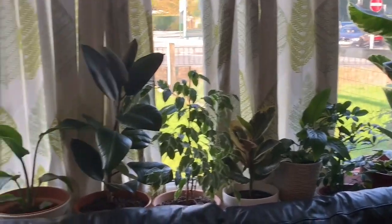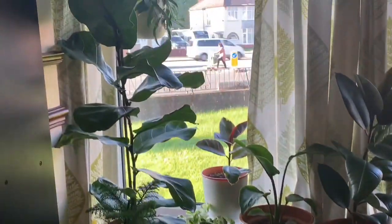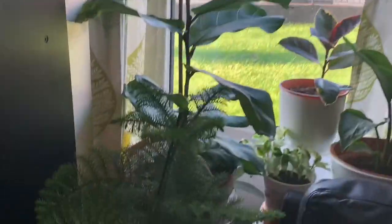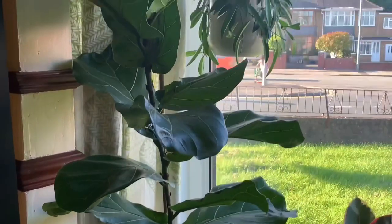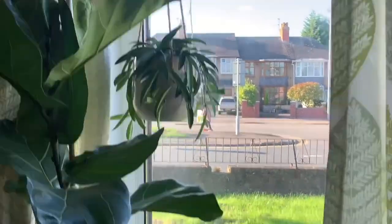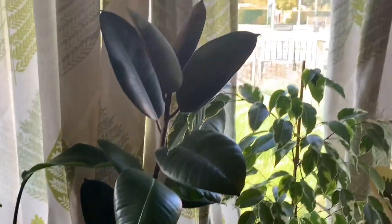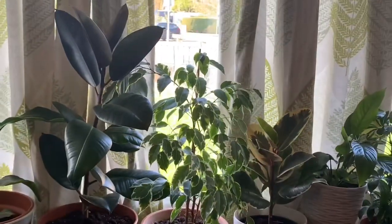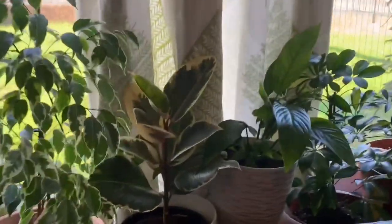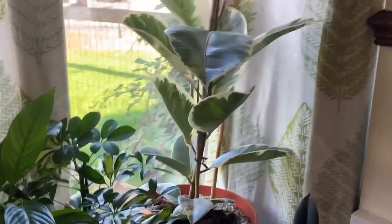In today's video, I'm going to show you my plants by the window. They are the ones who love bright but indirect sunlight. Mostly sa kanila ay yung mga ficus or rubber plants ko. They grow fast and they thrive well sa area na to. This is a northwest facing window, so they receive abundant light or sunlight in the afternoon.